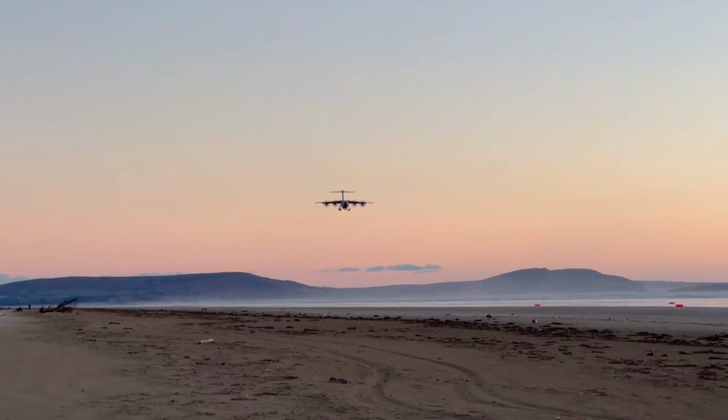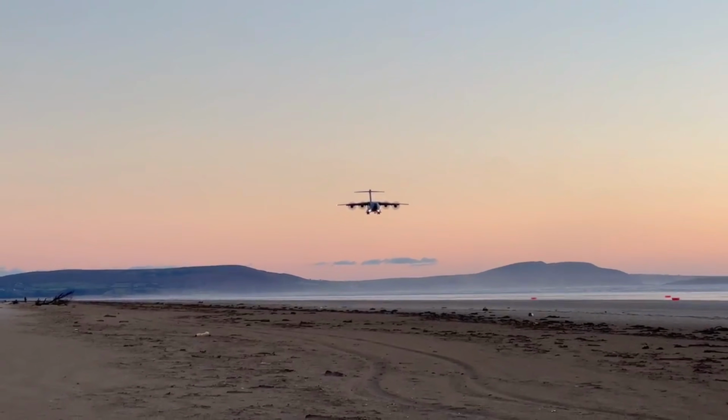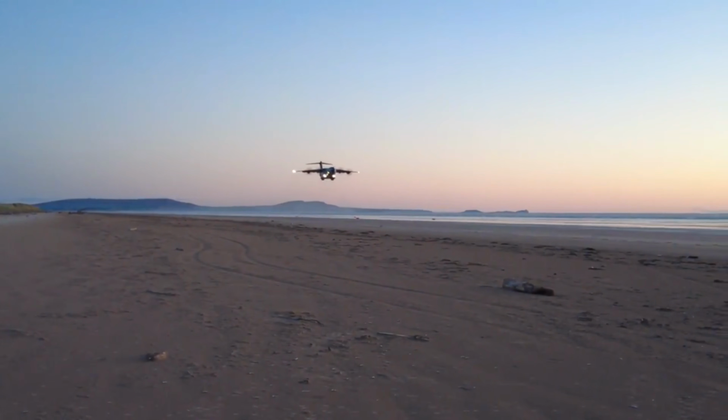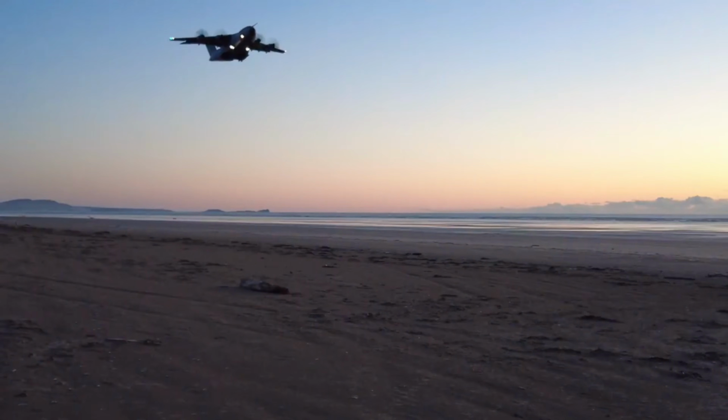If you are going down there specifically to see the aircraft land, just please be aware that a lot of the time they may not land. Even though it states that they will be doing the tactical beach landing, sometimes it may be just the tactical approaches. However, it still gets very low to the ground, a couple of meters off the ground, and then goes back up and goes round. It just depends on what sort of practice that they are doing at the time. So just keep that in mind. It may not 100% land.